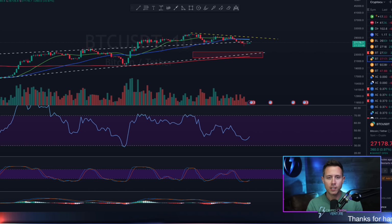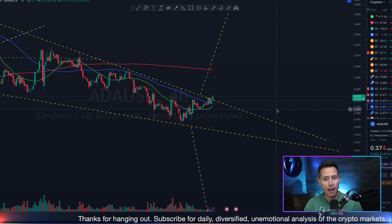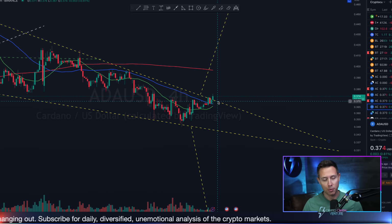Daily momentum building on the Bitcoin chart, but any type of meaningful breakout for BTC is not going to come without some hurdles or challenges in the way. I want to break down what that looks like on the daily and how it translates on the weekly. Zooming in on Cardano, a big move is happening on this 4-hour chart. There is a breakout out of this trend line, but something bigger is happening on the weekly. I want to break that down in the video.